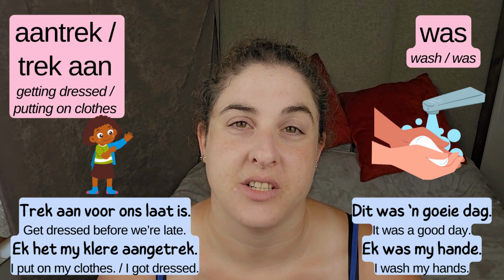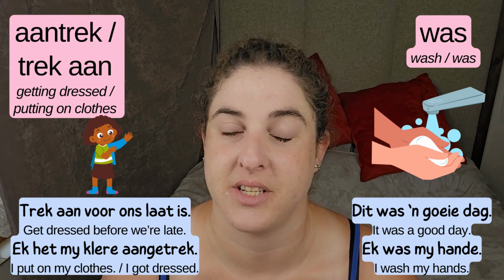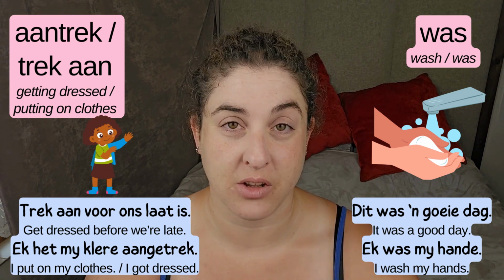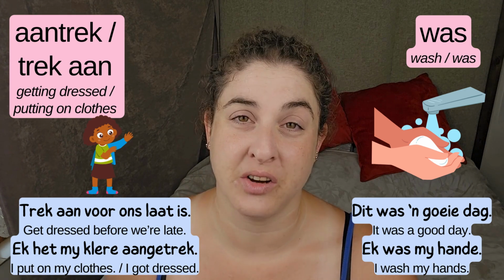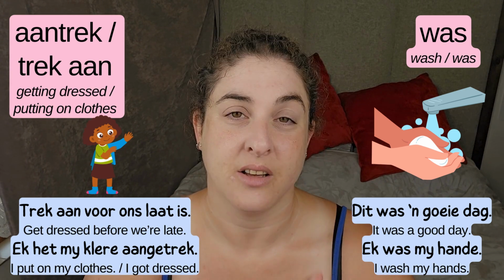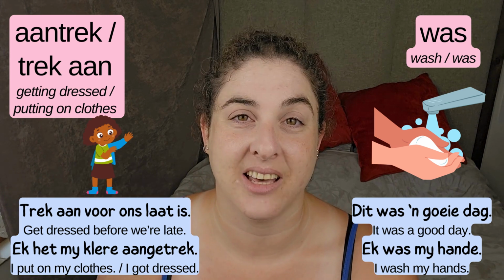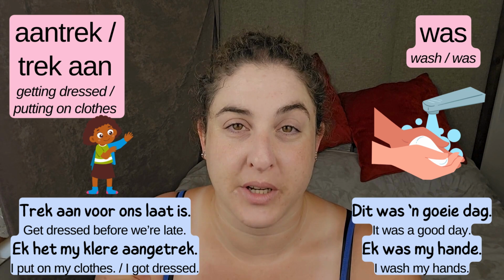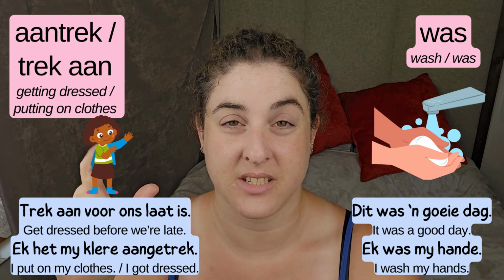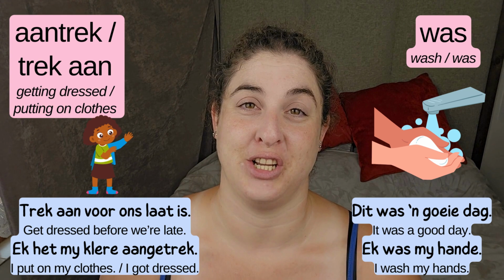Was, which is wash your hands, or was as in past tense. Okay, so let's look at the context of washing your hands or washing your clothes. Then you use the verb was. But you don't have to learn it now, because when you get to past tense, if you are still a beginner, you're going to get to this again. So was is to wash something, but then also was is was as in past tense. I was, ek was. So it's the past tense of is. Ek is, present tense, ek was, past tense. So it's the past tense word, was, but it's also the verb for washing something. Was is wash. So yes, lots going on there.